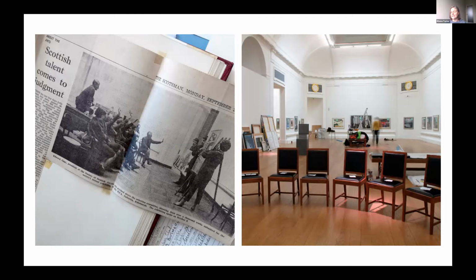So there's the chairs all set up for the committee who've gone for a cigarette or something. The work was actually brought to the gallery. So the selection committee not only could see it in person, but they could see it in person in the venue and next to the other work that was being selected.